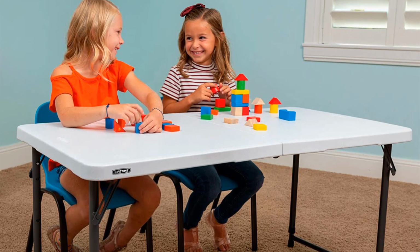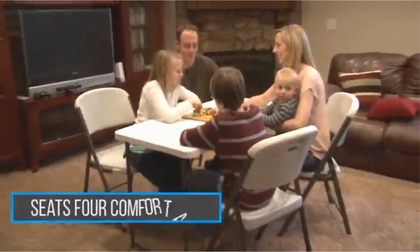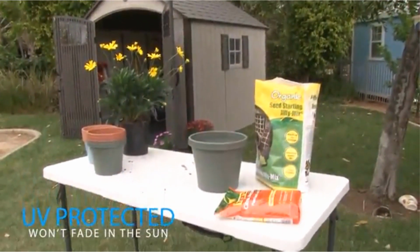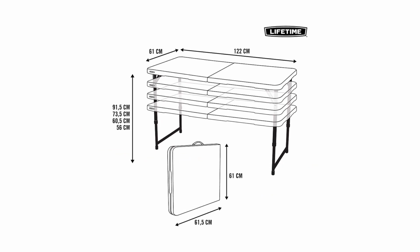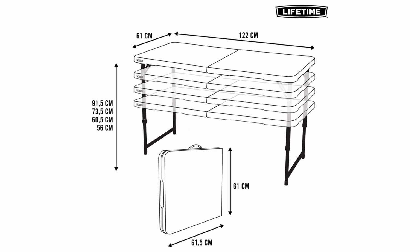We love the workable surface area it offers, and with the steel legs adjusted to their highest setting, this is the tallest table we've reviewed. Even better, this table has no X-braces, allowing plenty of room for knees and legs, making it more than just a prep table. Lifetime has some serious perks but isn't perfect. It's heavy, and its bright white tabletop shows dirt, smudges, and spills.